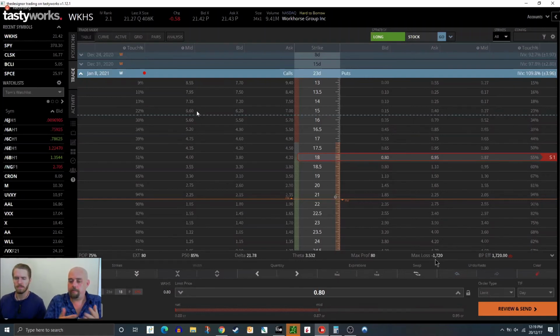So what you're saying, just to clarify that again and again and again so that it sticks with you, even though you're selling the $18 strike, your total cost basis, if you were ever to get put the shares and have to buy them, your real cost basis will be $17.20, not $18, and not today's trading price of $21.42. And that's what makes it so much safer than just buying and holding stocks.